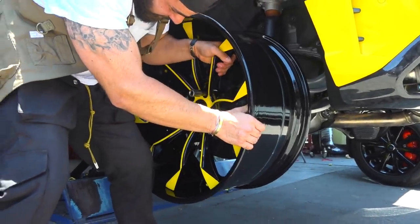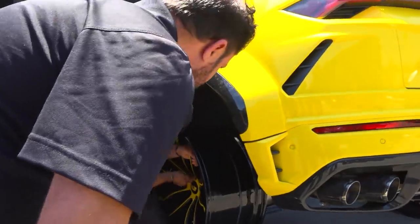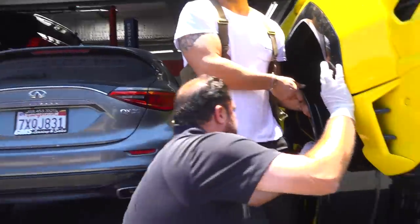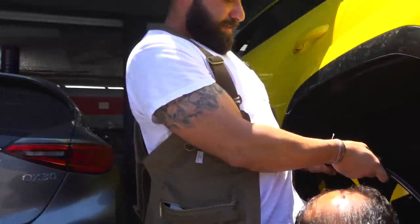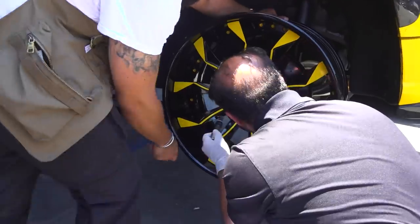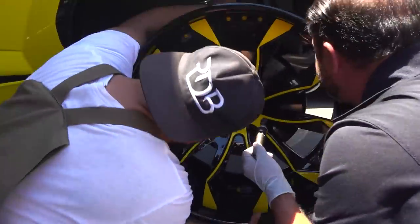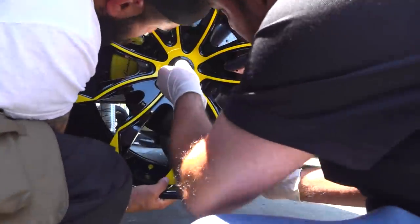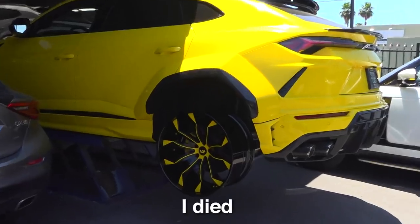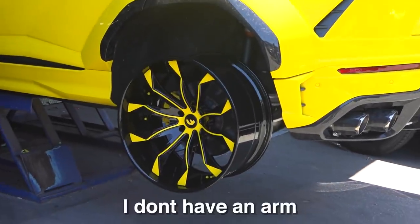Moses! Help me, idiot! Oh my god, how's this car gonna drive with these wheels? It's the world's heaviest wheels. Hold on. You're off, I think. Hold on, go back. Keep going. Yeah, right there. Holy shit, they're heavy. Oh, I got it. I think my left arm. I don't have an arm.